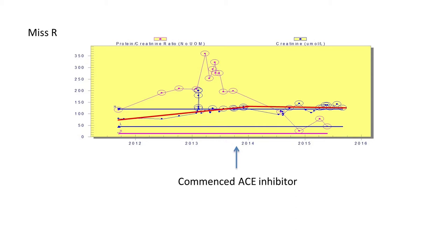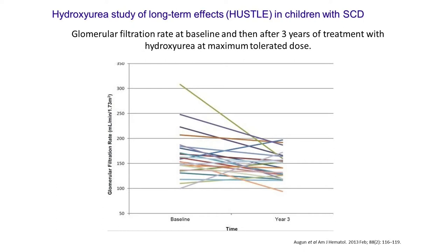So hydroxyurea and exchange transfusion. Well, we know from the Hustle study that hydroxyurea can improve the hyperfiltration. It can bring that GFR down to levels where it's causing less damage. It's observational data, but it does give us some indication that the hydroxyurea is beneficial. And also transfusion, when you compare cohorts of children that have been transfused with cohorts of children that haven't been transfused at baseline, those that have been transfused have a lower GFR than those that haven't. So there's some observational data that transfusion might help.